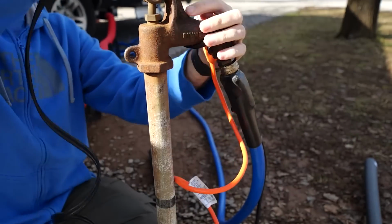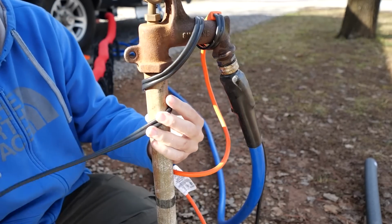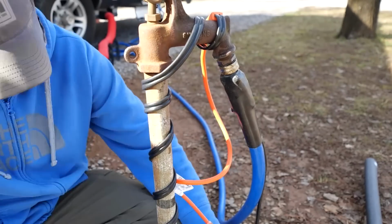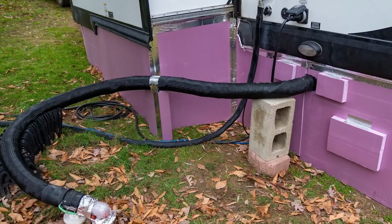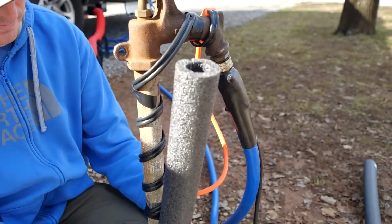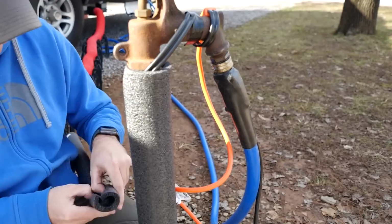Working with a standard hose, you can still protect it from freezing. Wrap the entire length in foam pipe insulation or heat tape, securing it with weatherproof tape for complete coverage. Add a layer of heavy-duty plastic wrap to shield the insulation from moisture. Pay special attention to the connections. Both the RV water inlet and spigot should have insulated covers to prevent freezing at these vulnerable points.